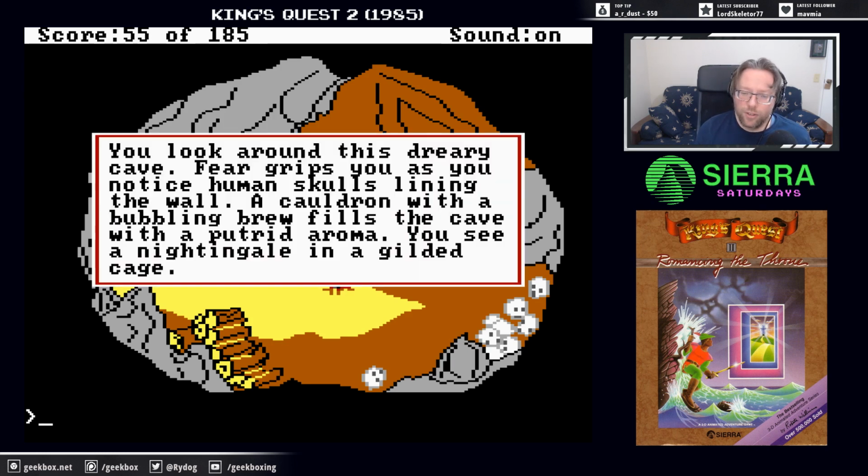You look around this dreary cave. Fear grips you as you notice human skulls lining the wall. A cauldron with a bubbling brew fills the cave with a putrid aroma. You see a nightingale in a gilded cage. I forget whether the game actually tells you any of this, or whether it's just in the manual, but the witch's name is Hagatha. And she is responsible for having put the princess in the tower that you are seeking. Right?